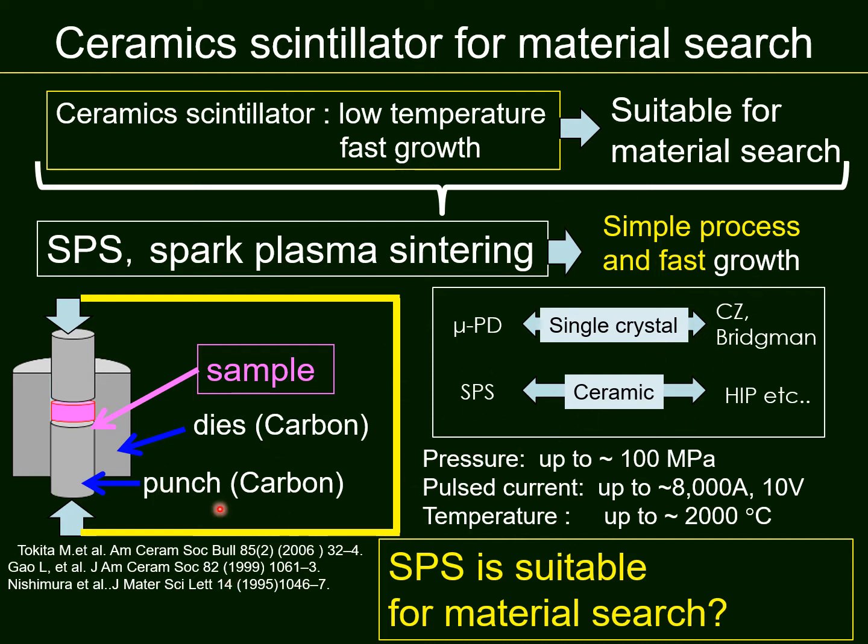And the right side is a schematic view of the strategy of our material search. For lower melting temperature ones, we grow the single crystal by the micro-pulling-down method, and we can obtain one crystal a day. So after optimization of element or condition, we grow a large size and high quality crystal by the Czochralski or Kyropoulos method. Like this, for high melting temperature ones, we grow the transparent ceramics by SPS. After the optimization, we obtain high quality ceramics by HIP or high quality single crystal by the skull melting process.